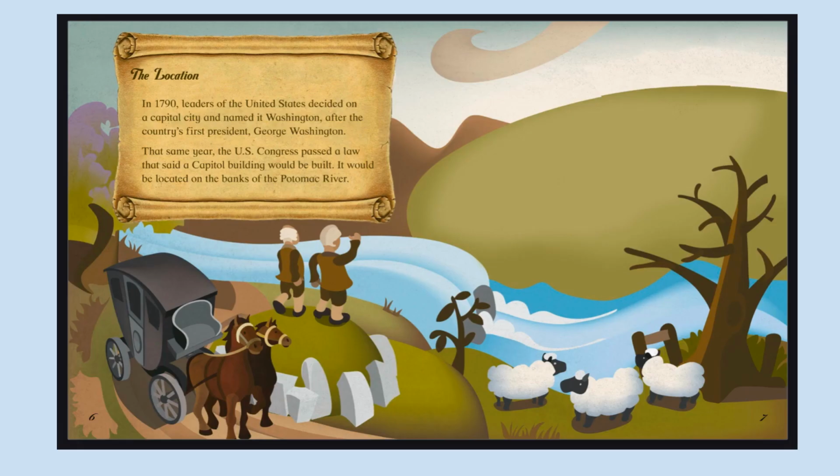The location. In 1790, leaders of the United States decided on a capital city and named it Washington after the country's first president, George Washington. That same year, the U.S. Congress passed a law that said a Capitol building would be built. It would be located on the banks of the Potomac River.